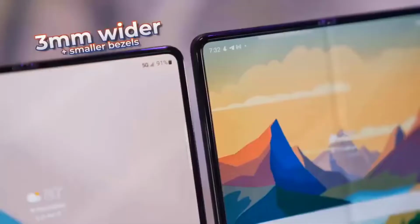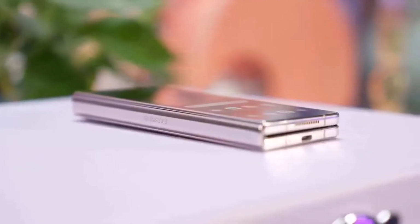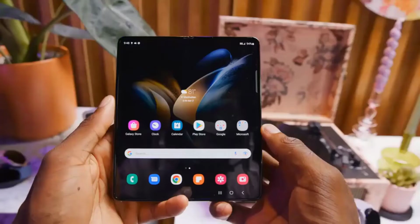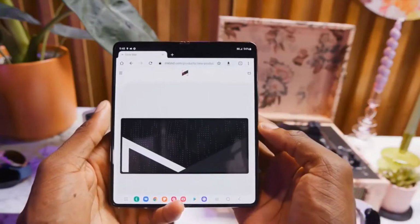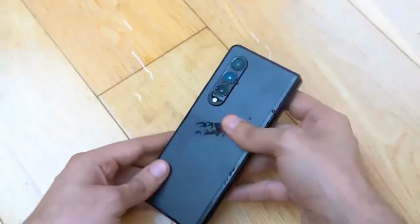All of this adds up to a handset that's lighter and thinner than its predecessor and generally even better equipped to serve as a traditional 6.2-inch Android 12 handset that just happens to pack an expensive flexible 7.6-inch display inside. This is a do-everything device that presents few compromises.